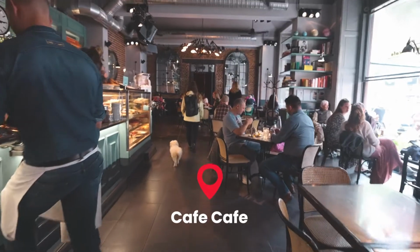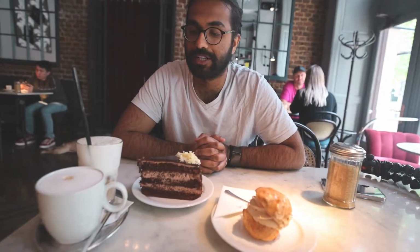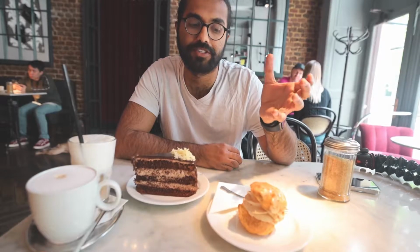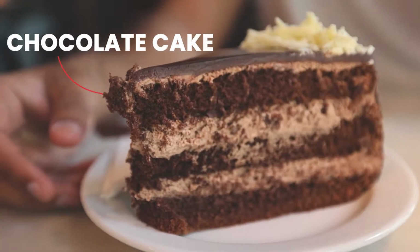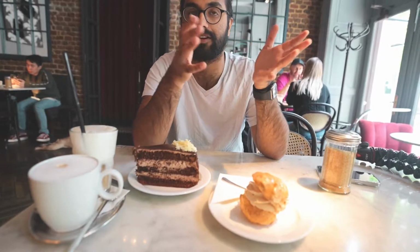This is a nice cafe. I'm looking forward to what we get. So we ordered pastries and coffee. Holly got a vertenice, which is a puff pastry, chocolate caramel, and I got a basic chocolate cake. And yeah, the usual coffee. Mine's iced latte and Holly's is normal. Good.